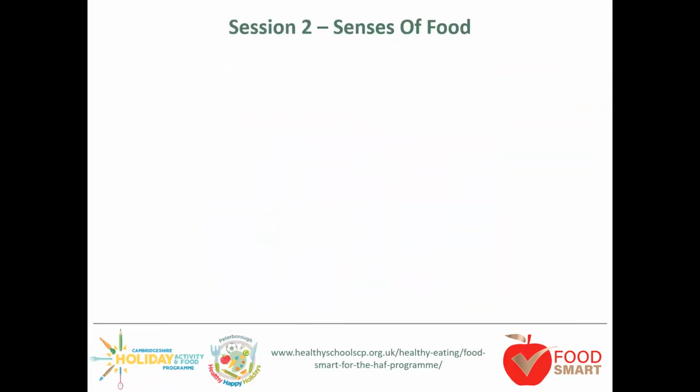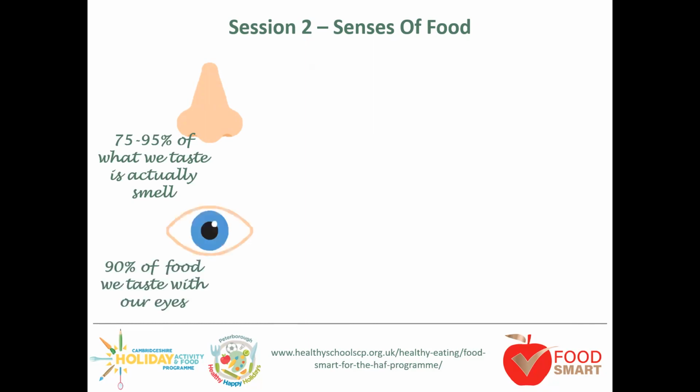So session 2 is all about the senses of food. When it comes to eating food, and in particular trying new foods, we don't always give them a chance. A lot of young people will say they don't like foods which they have never tasted or eaten before. According to scientists, around 75 to 95% of what we taste is actually tasting with our nose through smell. And we base most of our decisions of what we will or won't eat on what food looks like.